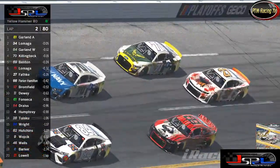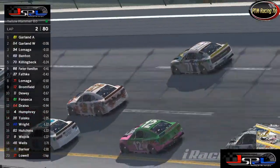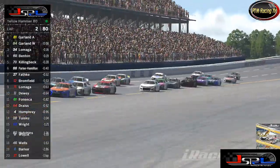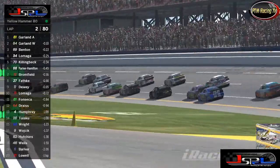And John Lamaga, the 71, going way too aggressive, loses a lot of momentum. Gives it up to the 27. Chris Fathke now moving in. A swift shot there, making a good run off on that corner. Takes full advantage of it.